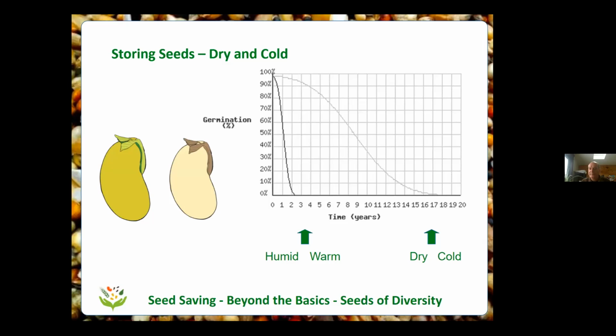So both of our seeds start out close to 100%, but then the seeds kept in a humid, warm place lose their germination really fast, so that after only 2 years, none of them will grow. But the seeds kept in a dry and cold place last for a long time. The last of them are kind of dying out after 17, 18 years. That's a really long time for a seed.